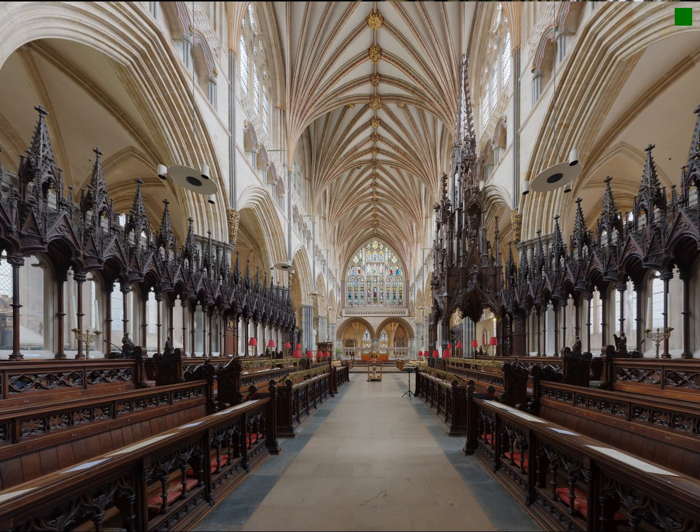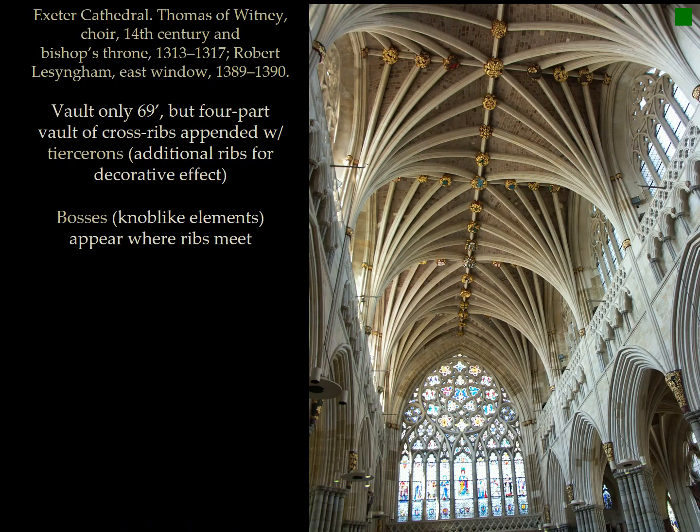So in the interior, from once again the benches and the seats, up through the decoration, up to the ribs in the ceiling and the bossing, everything is overly ornate. As the vault is, of course, only 69 feet tall, we do have a four-part vault with cross ribs that are appended with tiercerons that have additional ribs for decorative effect.